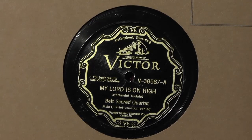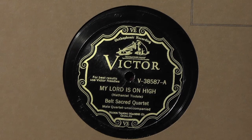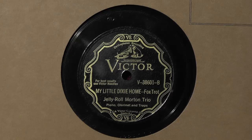7287, Victor V-38587 Belts Sacred Quartet, My Lord is on High, $250 opener. 7288, they keep climbing in the series, 38601 Jelly Roll Morton, My Little Dixie Home, $300.